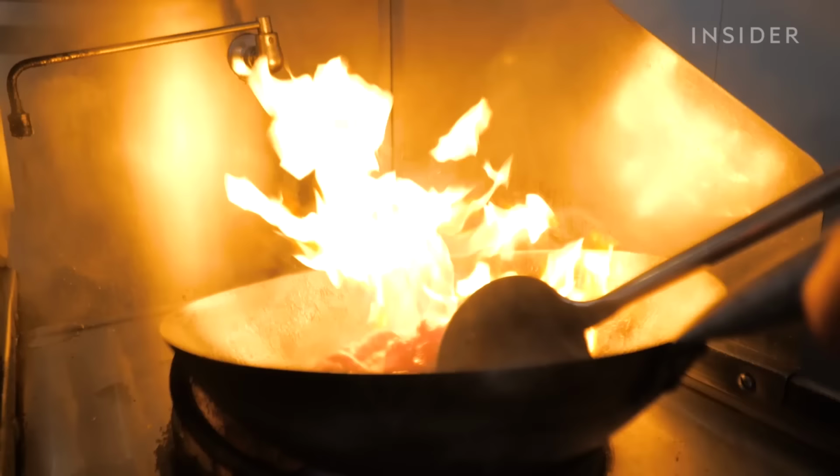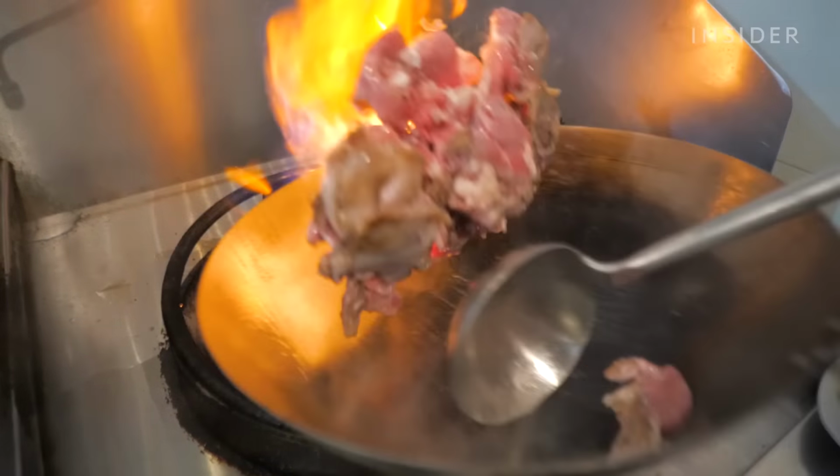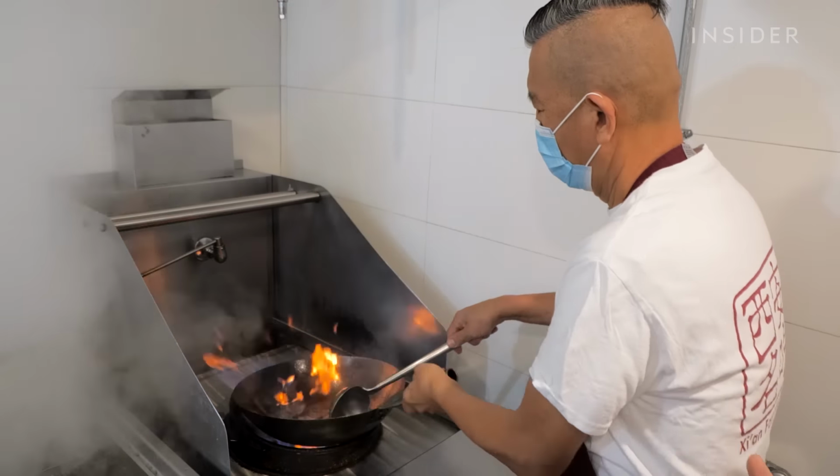David turns the wok up to full blast, adding in the lamb first and flipping it almost continuously. You'll see him doing a combination of that. And the idea is just to keep the meat from sticking to the sides because that means it's burnt.